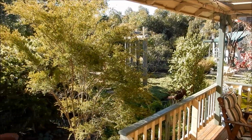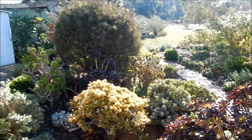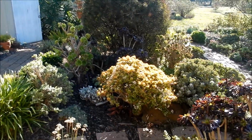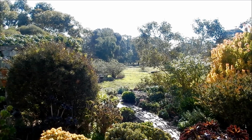One of the joys of living out in the country, John. You've got a view like this, mate. Oh, straight out of the workshop, mate. This is beautiful. Right down the back there's where John's got his track.